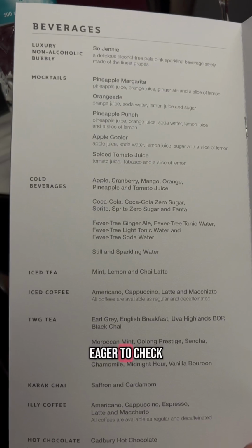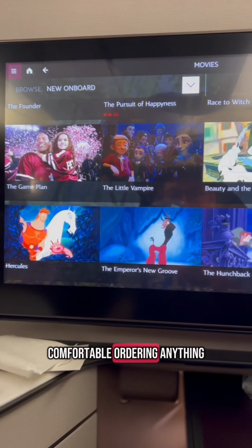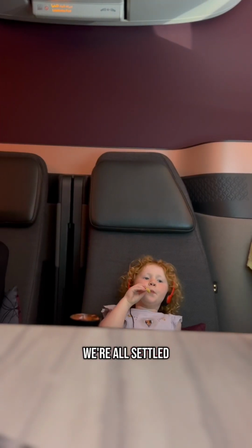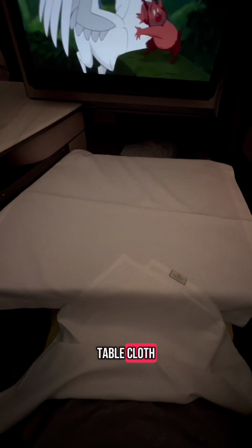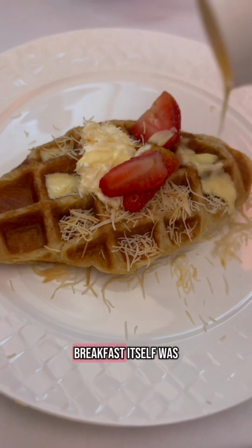They were really eager to check on her and make sure she was okay, and went over the top to make her feel comfortable ordering anything she wanted. The screens we had were super nice, and pretty quickly we were all settled in, ready for takeoff. Anytime we got food, they came in and made up our table with a white tablecloth. It's one of those things that feels over the top, but also is kind of nice to pamper yourself with. The breakfast itself was fine.